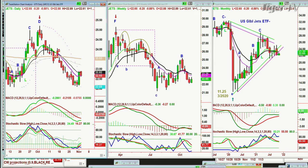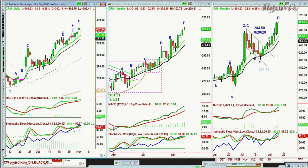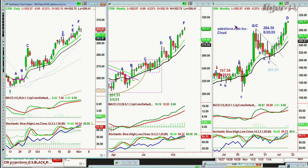I know I've seen Tommy talk about this. I don't know if he has a position, but I'm just saying CRM, which is Salesforce, all-time high yesterday, trading at 302. This is what we're looking at. The economy now is based on specific sectors that are really ingratiating themselves to all the various components of the economy. So Salesforce.com, cloud computing, that's the name of the game.